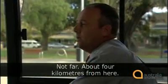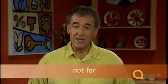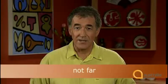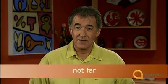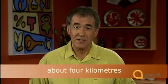And what does the bus driver say about how far it is? He gives 2 answers. Listen. Not far, about 4 kilometres from here. First he says, not far. This is a general answer. He means it is not a great distance. Then he says more exactly how far it is, but he still says about. About 4 kilometres means approximately 4 kilometres. It could be a bit more or a bit less.